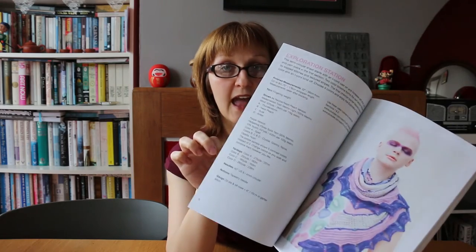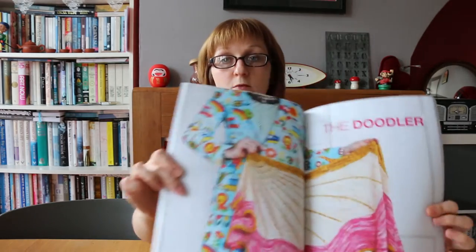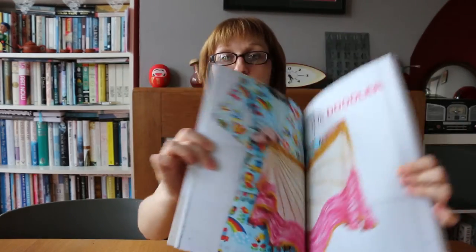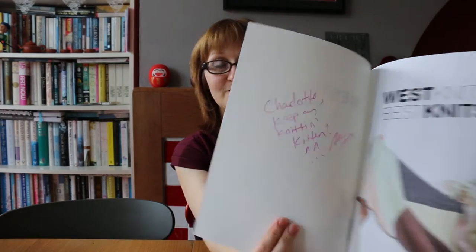I have previously knit his unicorn parallelograms, and next, when I get a chance, I'm going to knit the doodler, which was one of the mystery knit alongs. I think it was last year's mystery knit along. But yes, Stephen's really nice and signed my book for me. Very cute. So that was second purchase.